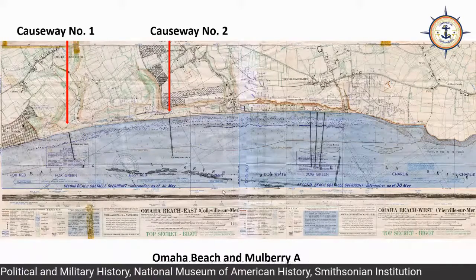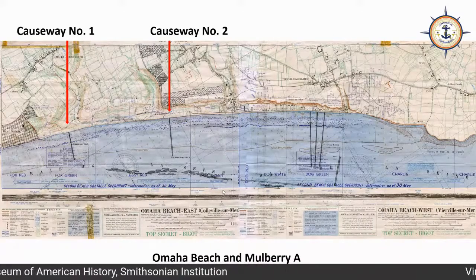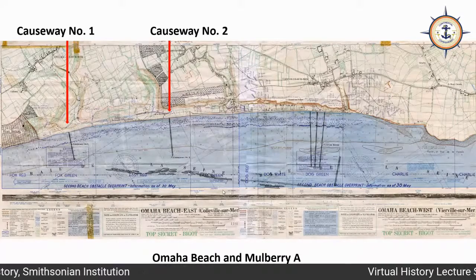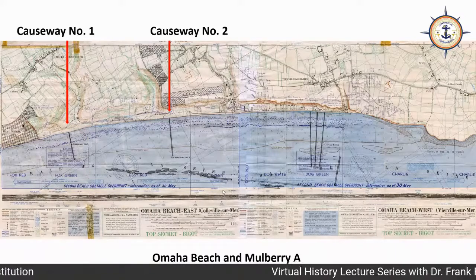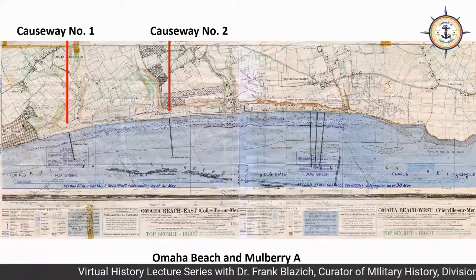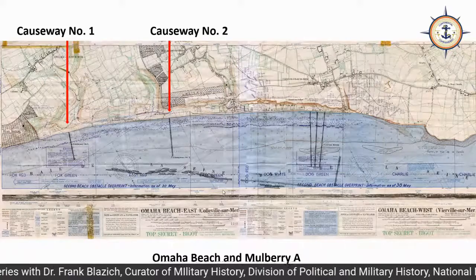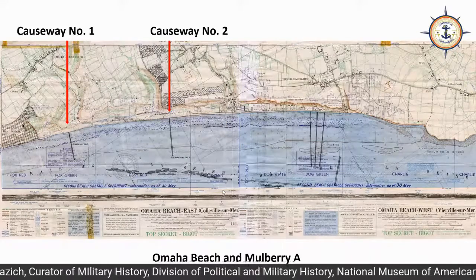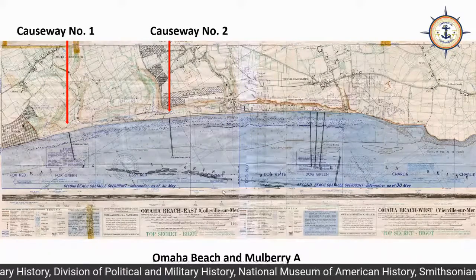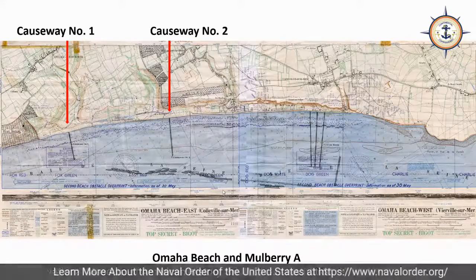Now, by comparison, over the same time period, the British and Canadian forces at Gold, Juno, and Sword Beaches landed 101,184 tons of supplies, 40,272 vehicles, and 160,189 personnel. Of this, Mulberry B, under construction at Gold Beach, had reported by June 19th of landing 11,200 tons of supplies and 1,600 personnel. That's it.